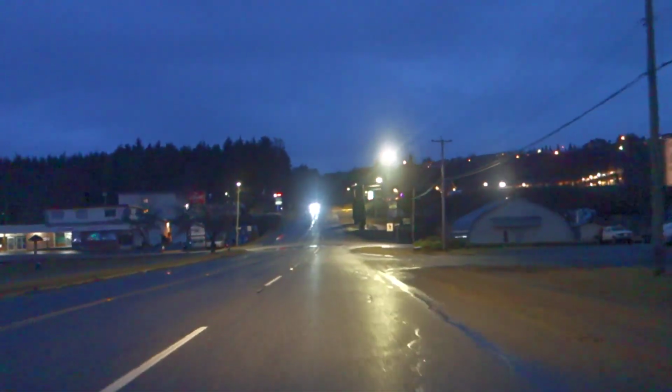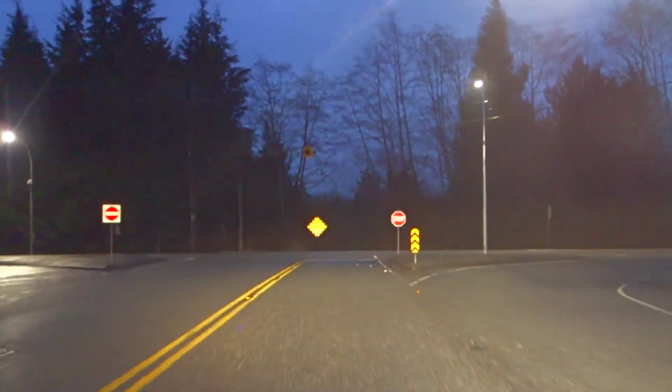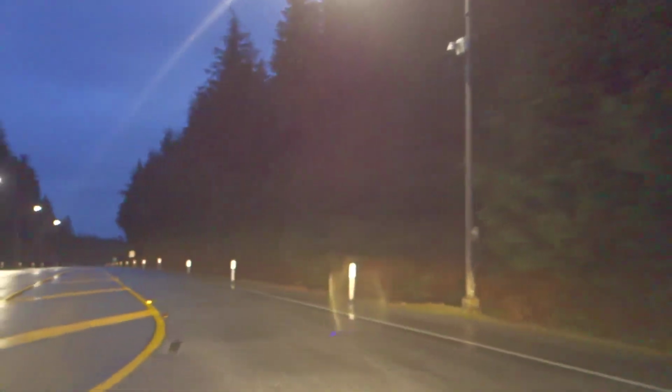I enjoy. Here we are, intersection Highway 19. If I went right, I'd go to Port Hardy and the Port Alice turnoff, but I'm going left. I'm heading south.